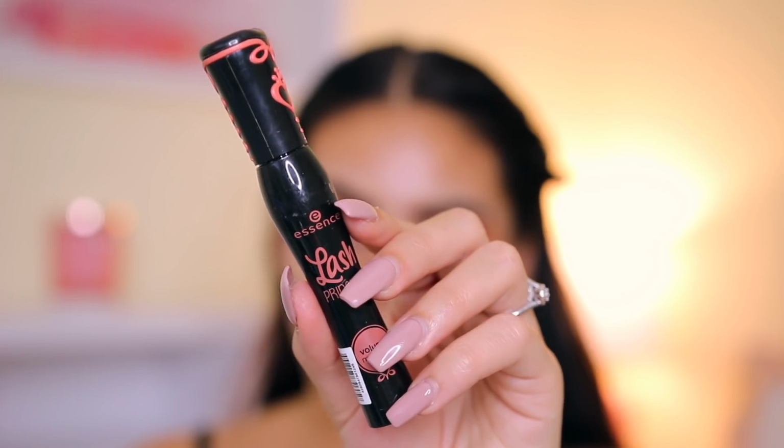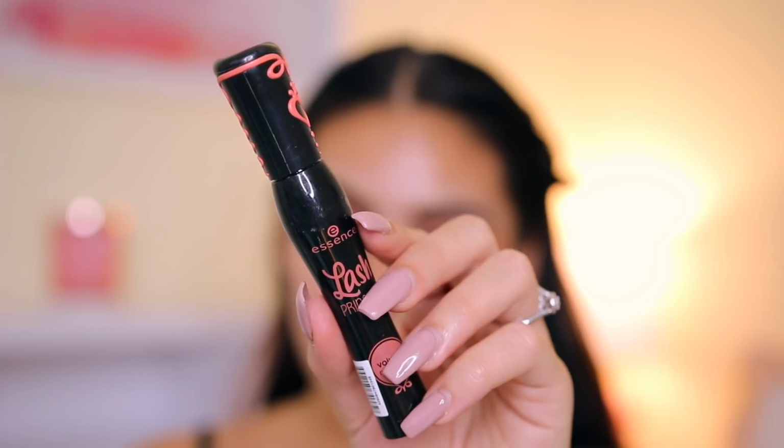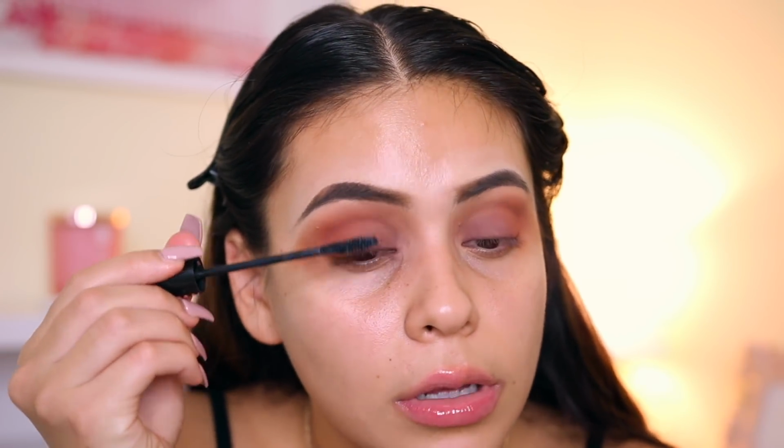I'm going to coat my lashes with some mascara. This one is from Essence. It's the Lash Princess Mascara. I actually really like Essence mascaras and they're so affordable. I think they're all under like $5. So I'm not going to do any liner today. I just want to keep the look matte and smoky and just with some lashes.